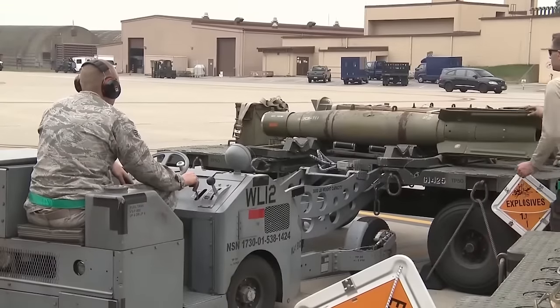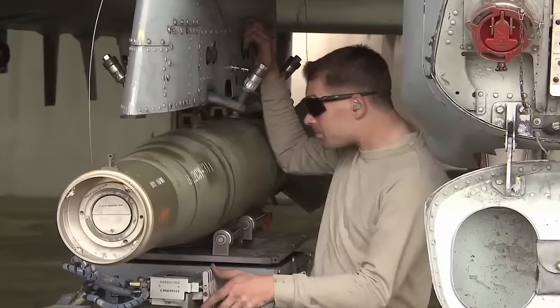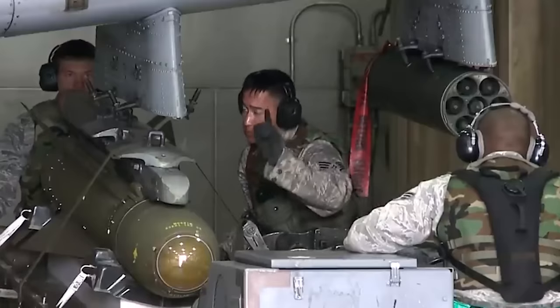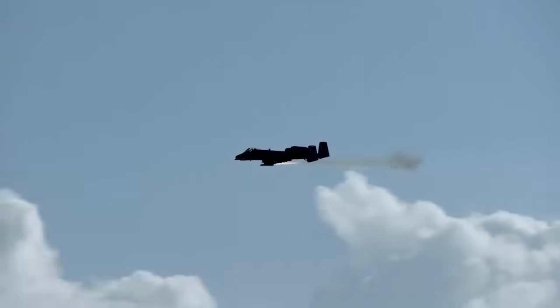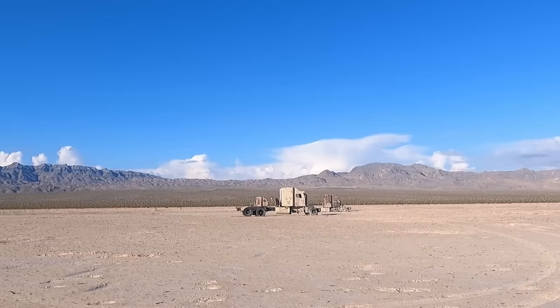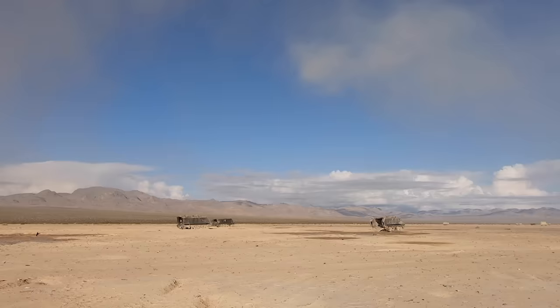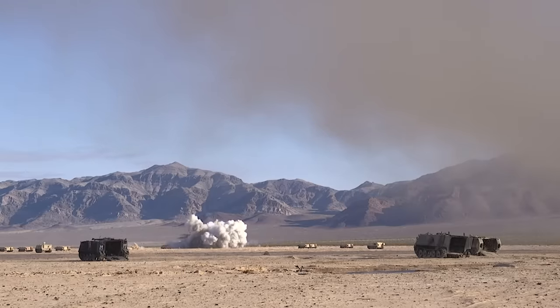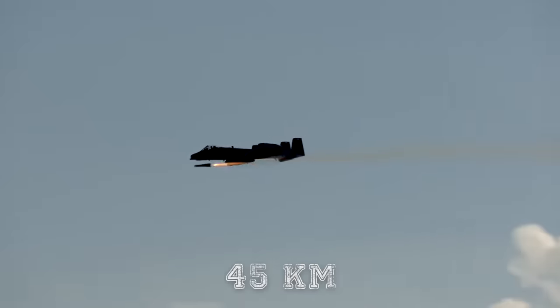In terms of bombs, the Thunderbolt can also deliver a wide variety of these. It can carry up to 10 Maverick air-to-surface missiles. These are missiles that use a variety of guidance systems, including imaging infrared guidance and warheads, which include a high-penetration 26-pound conical-shaped charge warhead. Their range is more than 27 miles, or 45 kilometers.